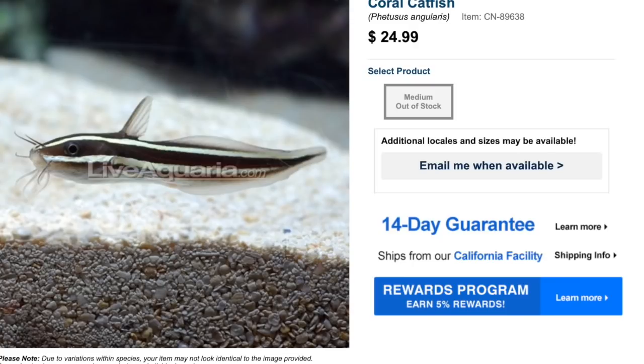But as far as care level for these guys, they are considered easy. They do have an aggressive temperament, omnivore-based diet, reef safe with caution, and can grow upwards of a foot. So that's pretty large. All that considered, minimum tank size, again, 70 gallons. A foot-long fish, I probably would want to put it in a much larger aquarium myself personally. But in a specific species setting, you may be able to get away with a smaller aquarium overall. Check them out, the coral catfish.